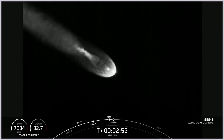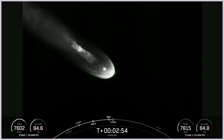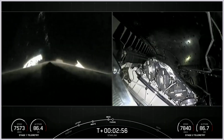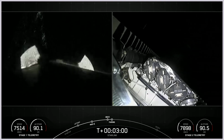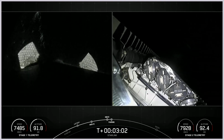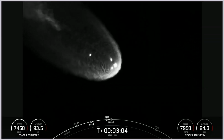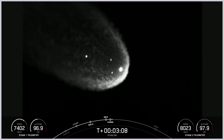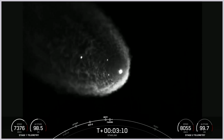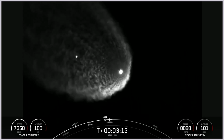Wow, beautiful views from the first stage and second stage tracker there. Both are on nominal trajectories. We did have successful MECO and stage separation. There's fairing deployment there. Again, what a cool view from the second stage. Again, we did just have confirmation of successful fairing deployment.